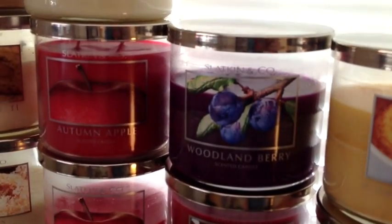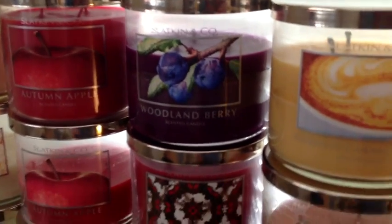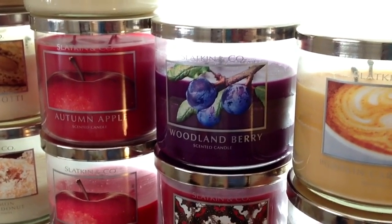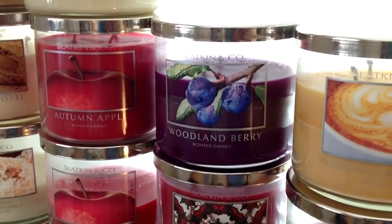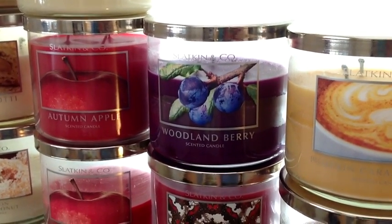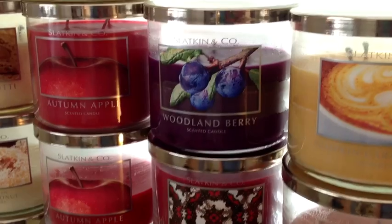Then we've got down to Woodland Berry, which I don't think a lot of people love. I thought it was really nice. It was kind of a departure from Slatkin. It wasn't too sweet. It wasn't super fruity and juicy. It was kind of intense and sharp, which works, I think, for a fall berry. I really like that one a lot.